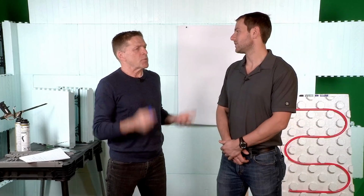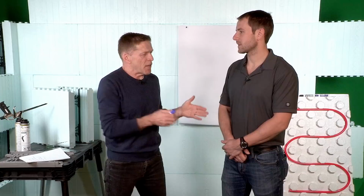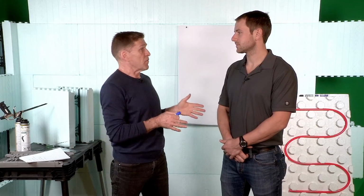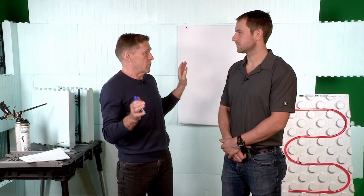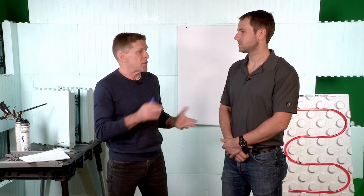So what are the pros and cons of each method? It sounds like the prescriptive method is kind of safe in that you're basically doing exactly what the building code is telling you to do, and so you should be okay. And then the performance-based method is a little bit wide open in the sense that you don't necessarily know whether or not what you're doing is going to pass. How does that all work?